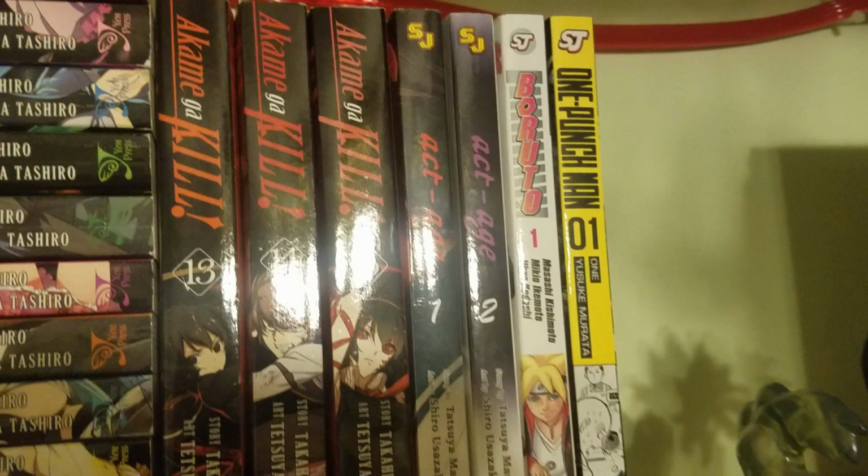Up next, I have Act Age, only the first 2 volumes, because those are all that released in English. I don't know how many released in Japanese, but those are the only 2 that I know released in English, which is a shame because that was actually surprisingly good. I'm not going to get into all the details about why it didn't release past volume 2. It's kind of an unfortunate story. You can look it up if you want. It involves the creator getting arrested, and I'll just say that. I'm not going into all the details. So it's unfortunate that it got cancelled after volume 2 in English, because I was really enjoying it much more than I was expecting to, and the art in it is amazing, from what I remember. I haven't looked at it in a while.